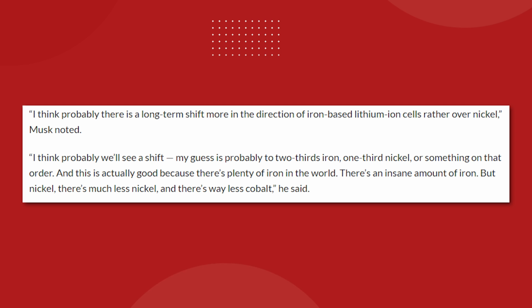This change shouldn't come as much of a surprise for Tesla owners, as we know that Elon has been talking about a transition to iron-based cells for low-range cars since Battery Day. During Tesla's Q2 earnings call, Elon said, "I think probably there is a long-term shift more in the direction of iron-based lithium-ion cells rather over nickel." Continuing to say, "I think probably we'll see a shift. My guess is probably to 2/3 iron, 1/3 nickel, or something on that order. And this is actually good because there's plenty of iron in the world. There's an insane amount of iron, but nickel, there's much less nickel, and there's way less cobalt."